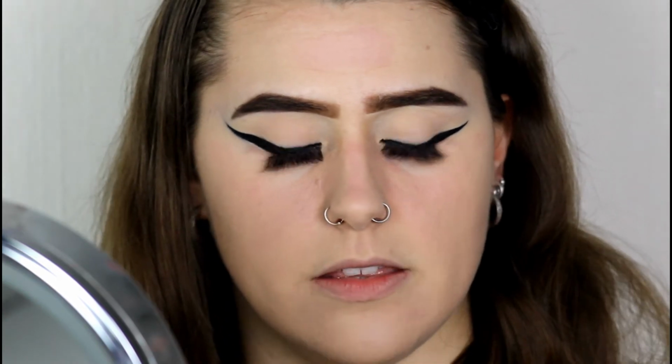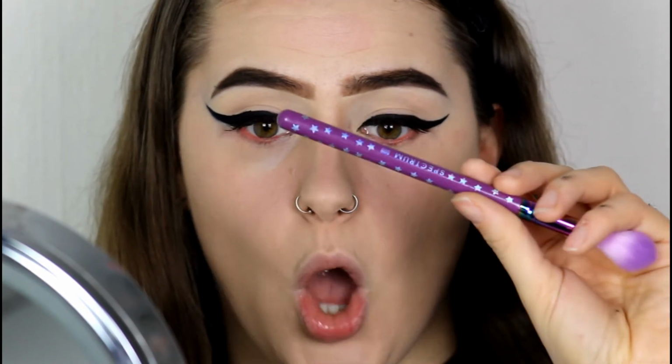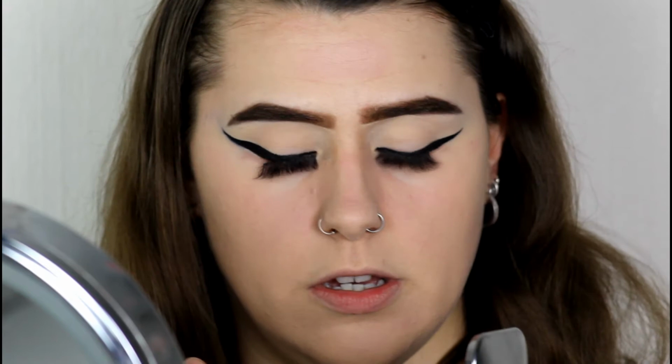And I'm also going to take this one here. This is the Spectrum B018 brush. And I'm going to grab that powder and I'm going to set that under the eyes as well, so we don't experience any creasing. Okay, so the face is all set.